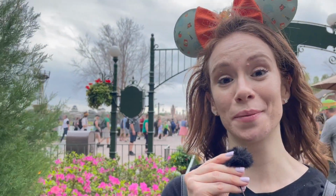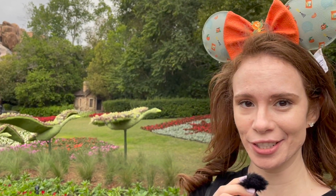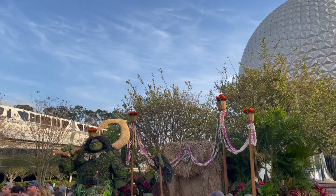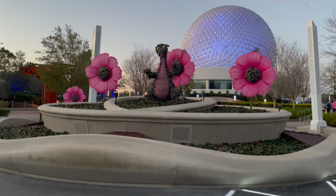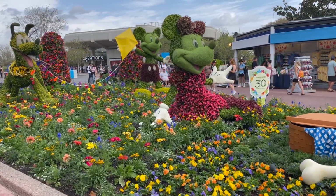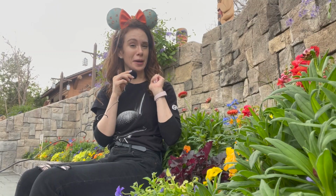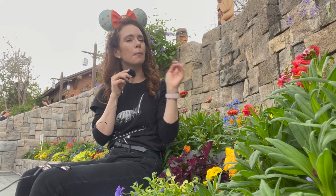Now that we've talked about some of the best festival bites, let's talk about everything else Flower and Garden has to offer. With dozens and dozens of topiaries, where do you even start? Moana and Friends, which are new and over at the front of the park. Figment, icon in World Celebration. Cute little pandas in China. Mickey and Friends on the Pathway to World Showcase with their new flying a kite scene in the Encanto family. And I figured out Mirabel is holding a butterfly.